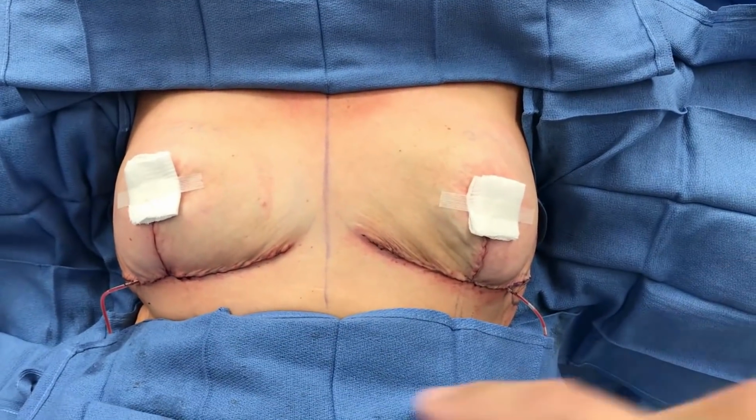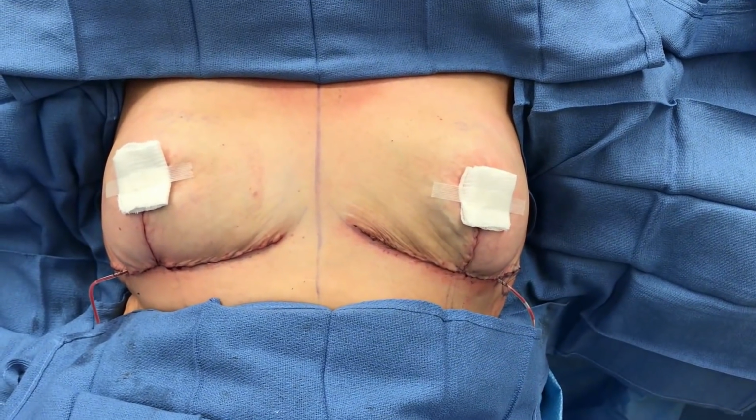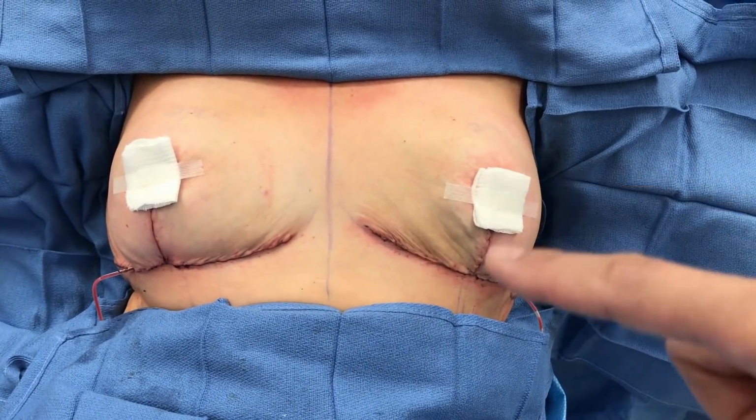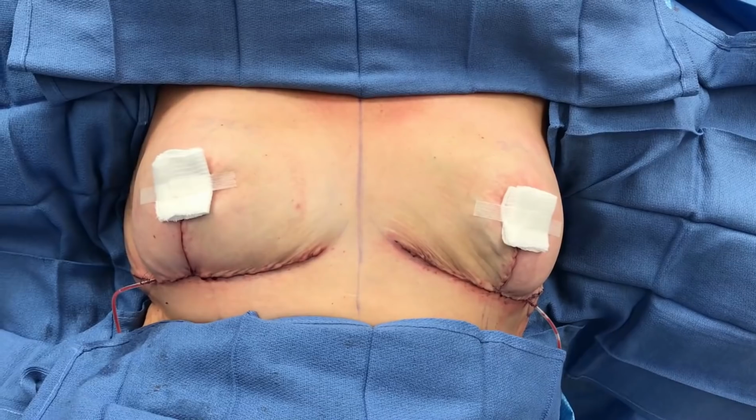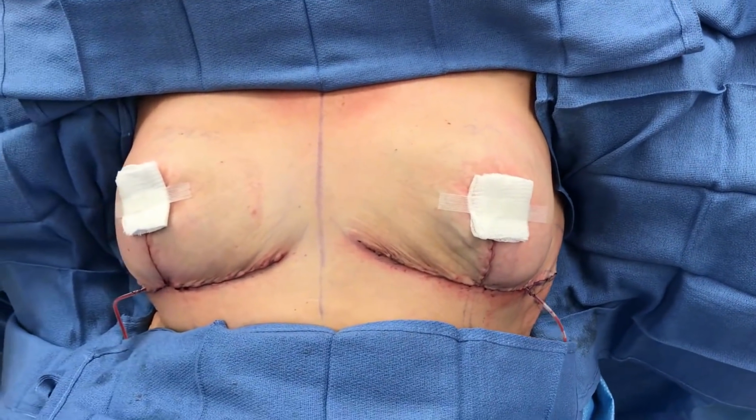Everything went really well. Took a little bit more off on this side than that side. The little wrinkles that you see, all that's going to go away. She does have the scars that go around, down, and underneath on each side. And took out also from her sides liposuction to remove extra skin.